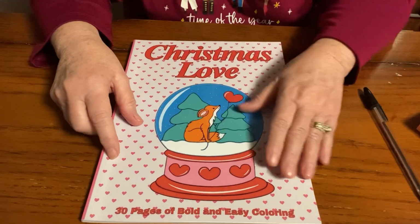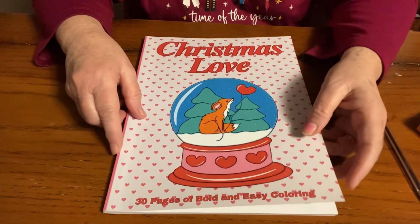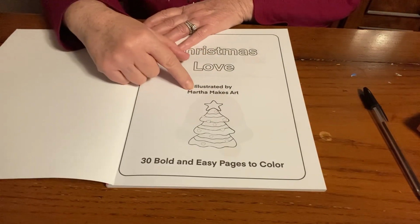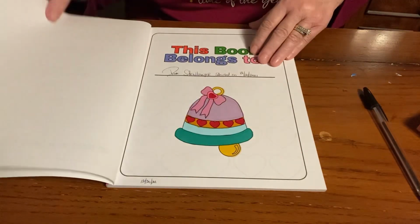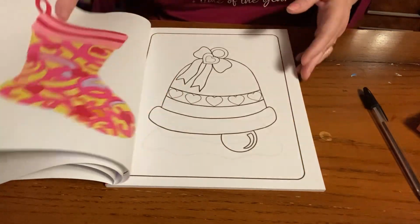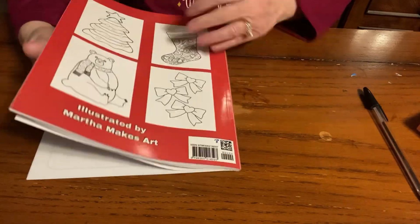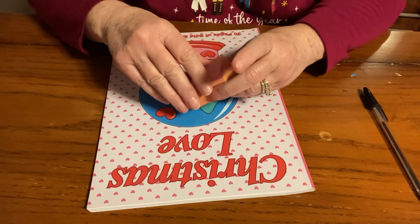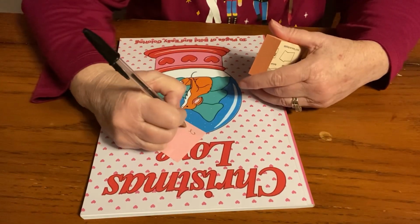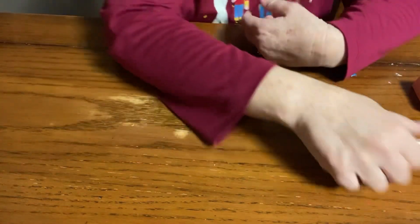And then this next one is from my friend Martha. This is her book. She designed and had this book printed through Amazon, but this is from Martha Makes Art. So Christmas Love, and in the inside it says illustrated by Martha Makes Art, and every page has hearts on it. So there's 1, and there's 2, and that might be all I did in here, because I did get this one almost towards the end of Christmas. Yeah. So I've only done 2 pages in here, but I will be working in this one for sure again this next Christmas coming. 2 pages. Okay. And you can get that book on Amazon from Martha.